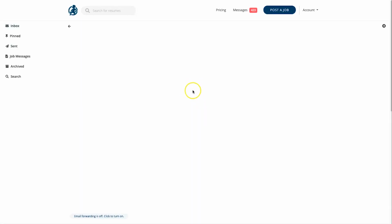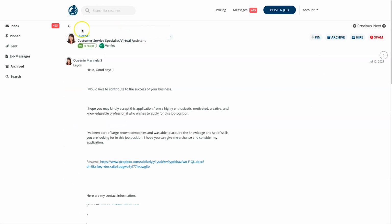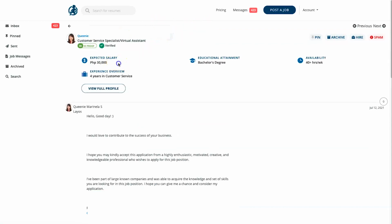So once again, click on the applicant's number and it's going to bring you to this page. And as you can see, we have got loads of different pages and pages and pages worth of applications. Now, what I'm going to do is show you some of them. Now, there may be a few things blanked out here. I'm not allowed to actually share their personal information with you. But just to let you know, what you can do is click on this down arrow. It's going to show you expected salary. So that is per month.